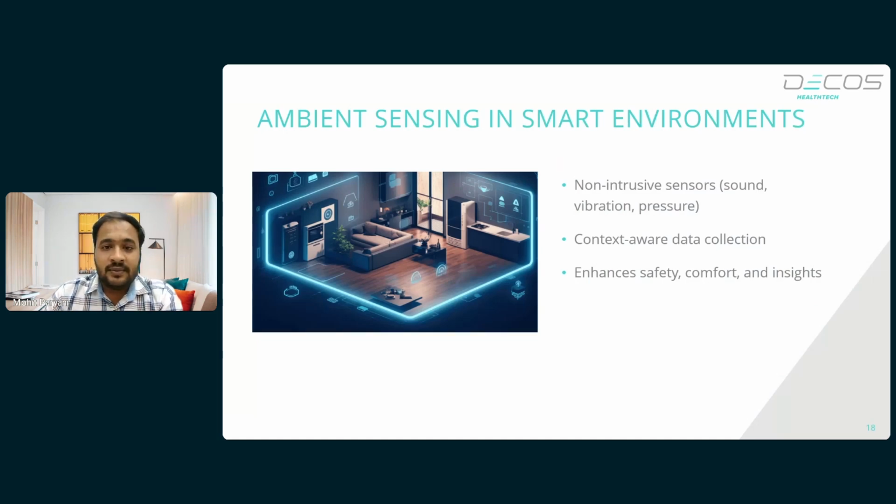Ambient sensing is about gathering insights without interfering. Instead of cameras or wearables, you use pressure mats, vibration monitors, or microphones to detect activity and changes. This is especially useful in environments like offices, warehouses, or elder care, where privacy and comfort matter.